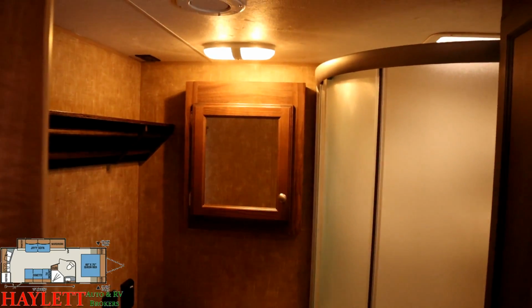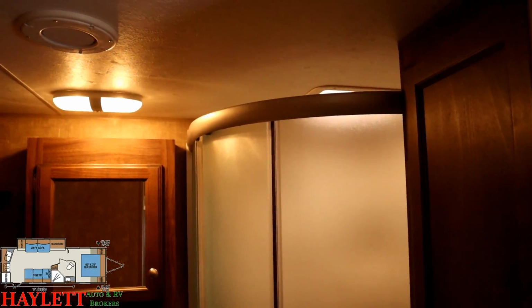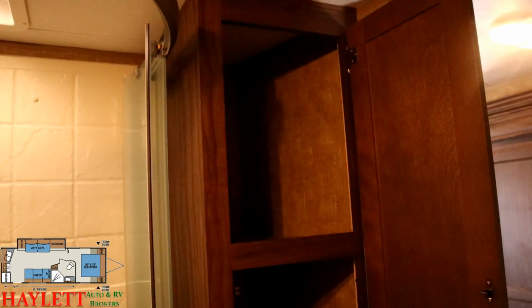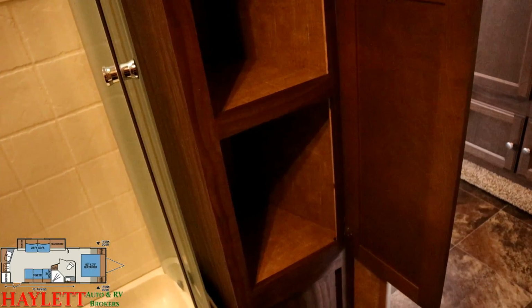Now, you see that there's not like a separate fan and skylight. There's just the one device in the ceiling here, but if we zero in on that a little bit more closely, you can see that it actually is a larger Maxxair vent fan. Not to mention, in the bathroom, contained within it, you have some great linen storage space over here, which is something that a lot of campers really lack and could really benefit from.